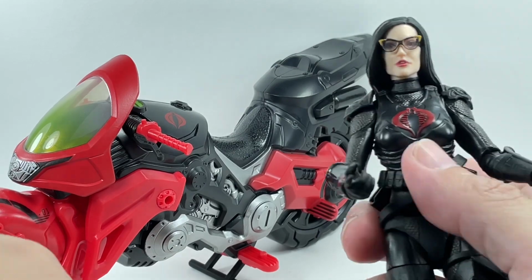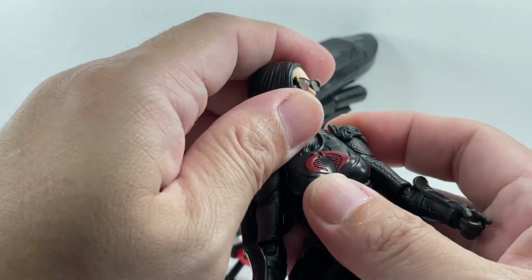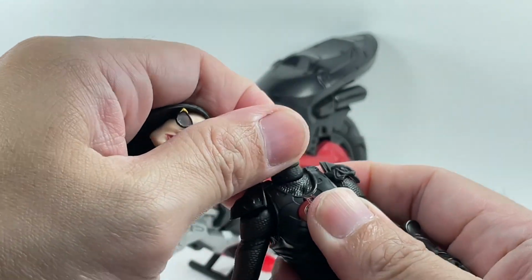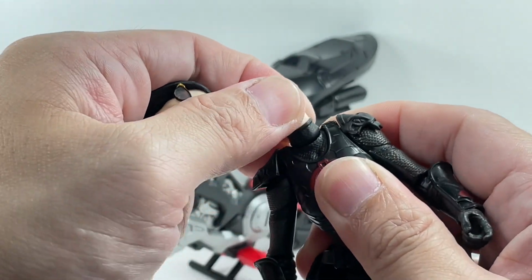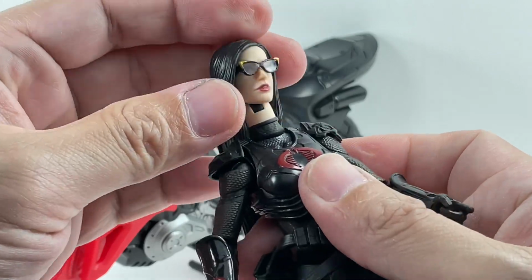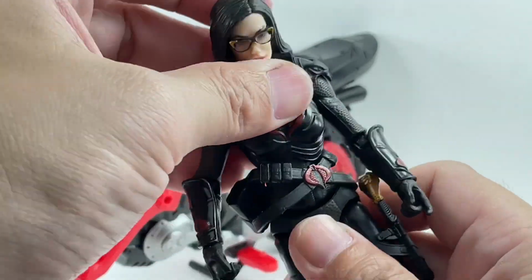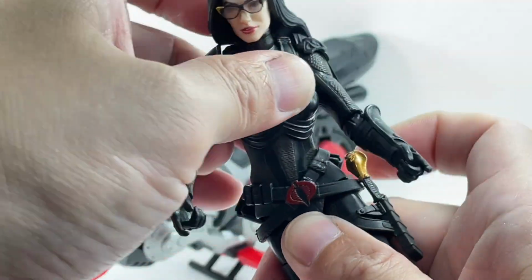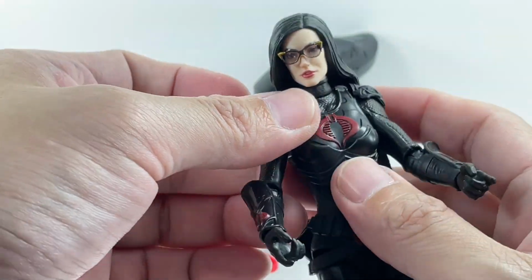I like that. Okay, articulation for the figure. As you've seen earlier, the neck is on a ball joint. That is on a hinge. The base of the throat, I guess, is on a ball joint as well, but it's very tight. The upper torso is on a ball joint. The waist, or the lower torso, is also on a ball joint.